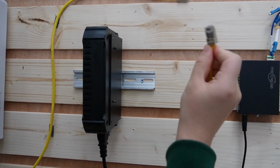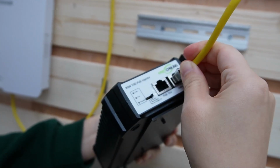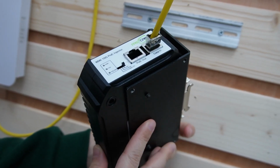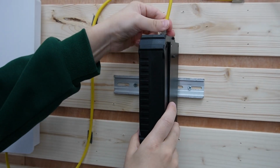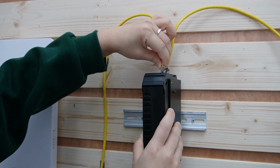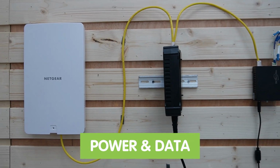And I'm going to use this Ethernet cable to connect this media converter to our 10G PoE injector. Now this is the data input port. This is the PoE output port. We are going to connect it with our Netgear wireless access point. And we have a special mounting tool here so we can mount it on a DIN rail, just like this. And it is already powered up too, using this Ethernet cable to connect to the PoE output port. Now our Netgear wireless access point is receiving both power and data at the same time.